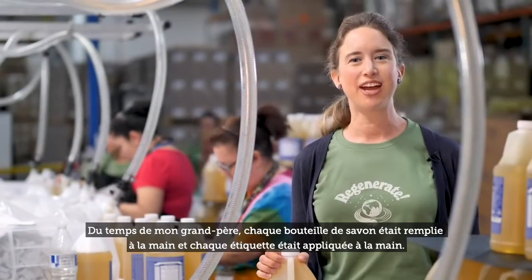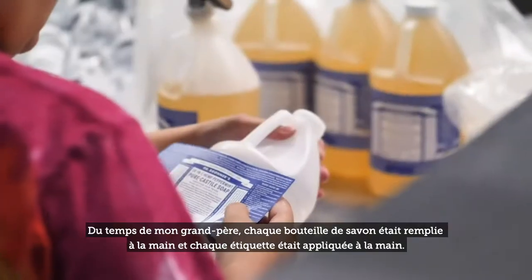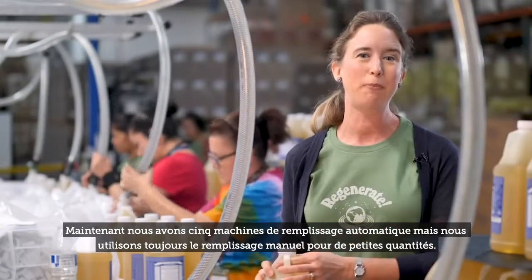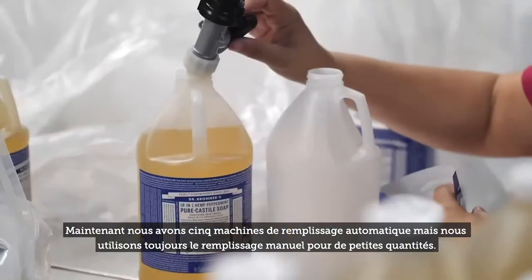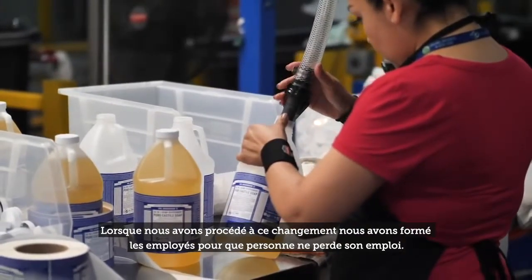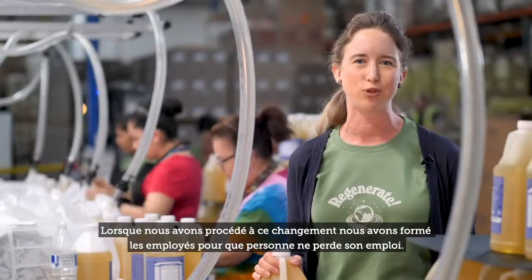During my grandfather's time, every bottle of soap was filled by hand with gravity-fed lines, and every label was a sticker applied by hand. Since then, to keep up with demand, we've installed 5 automated filling machines, but we still use these gravity-fed lines for hand-filling smaller runs. When we made this conversion, we retrained our employees, so there was no job loss. We just made it so that every person's efforts were multiplied.